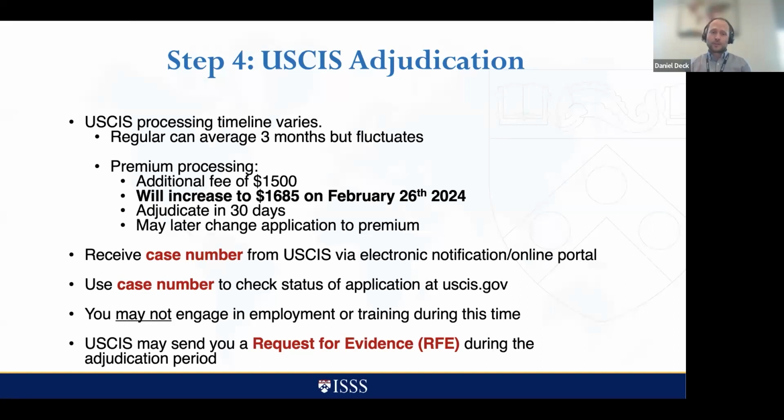Once you submit, you're going to receive a case number, or it's a receipt number. Like I said before, you're going to use that to track your case. It's going to be on the receipt notice itself and on your approval notice when you get it.